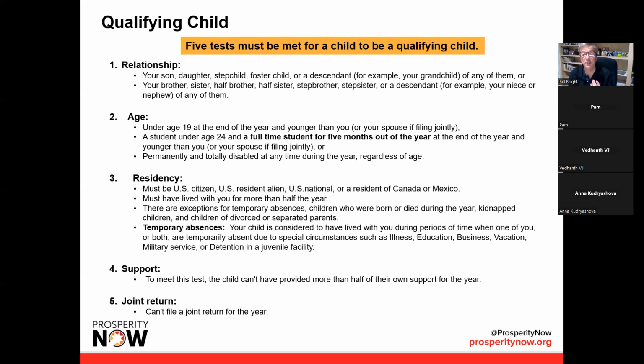Residency: they must be a U.S. citizen, resident alien, U.S. national, or a resident of Canada or Mexico. They must have lived with you for more than half the year. That would exclude the parents, which we alluded to earlier. There are exceptions for temporary absences, children who were born or died during the year, kidnapped children, and children of divorced or separated parents.